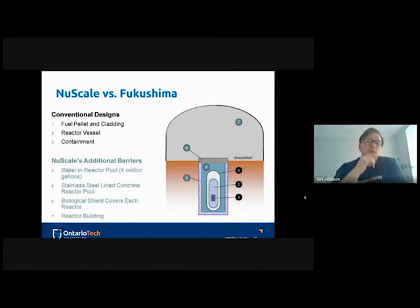So it's barriers to fission product release. We can see on this graphic here. Conventional designs have the fuel pellet and the cladding. So basically, you can think of cladding as like a tin can around something within the tin can. The fuel is the stuff that's in the can. And there's a vessel within which the core is contained, and then there's containment outside. And in case the vessel is breached, we'll contain everything within it. So NuScale's bunged in extra water, extra lining, extra shielding, as well as a different building.